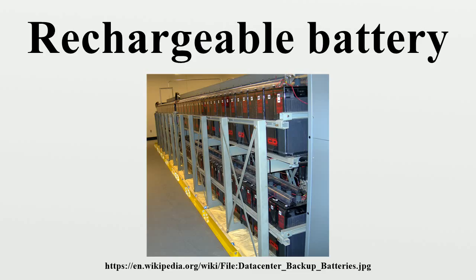Active components. The active components in a secondary cell are the chemicals that make up the positive and negative active materials, and the electrolyte. The positive and negative are made up of different materials, with the positive exhibiting a reduction potential and the negative having an oxidation potential. The sum of these potentials is the standard cell potential or voltage.